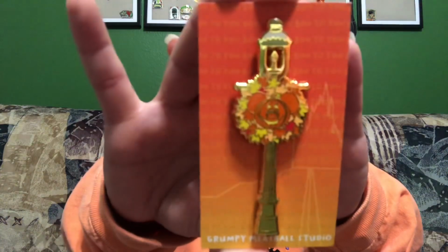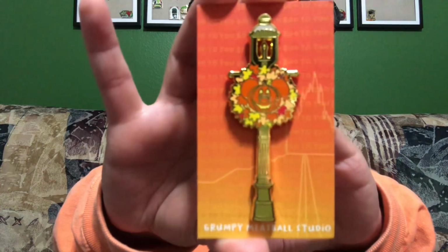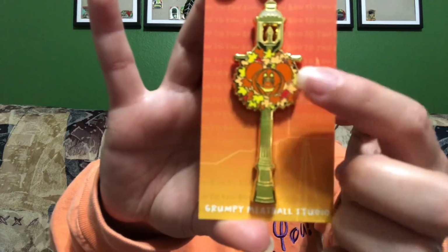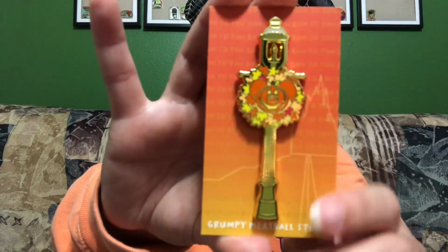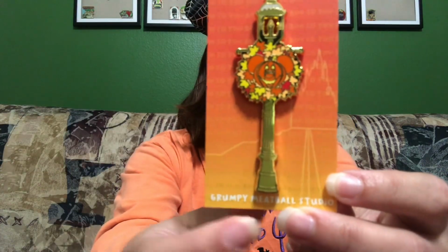So my first pumpkin pin is this one. It is a Halloween pumpkin pin, so it's what you see at Magic Kingdom for their decorations. So you have the light pole, you have the Mickey jack-o'-lantern, and you have the fall wreath leaves around him. So it is perfect. It is by Grumpy Meatball Studio.